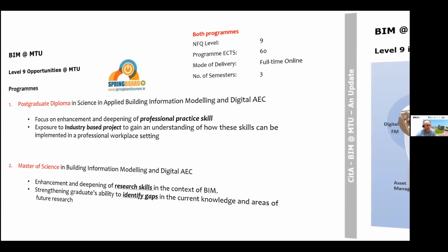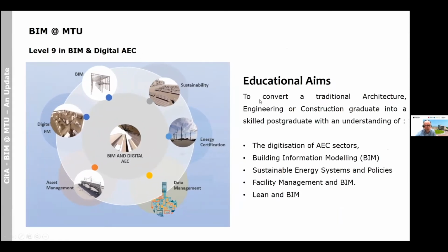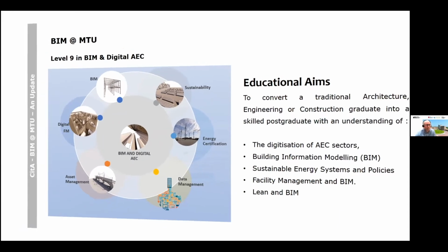So some of the themes as part of these level 9 programs: the educational aim is to convert a traditional architecture, engineering, or construction graduate into a skilled postgraduate with an understanding of, amongst the themes, sustainability, BIM, digital FM, asset management, data management, all of the key streams and emerging technologies that are making their way into the industry currently.